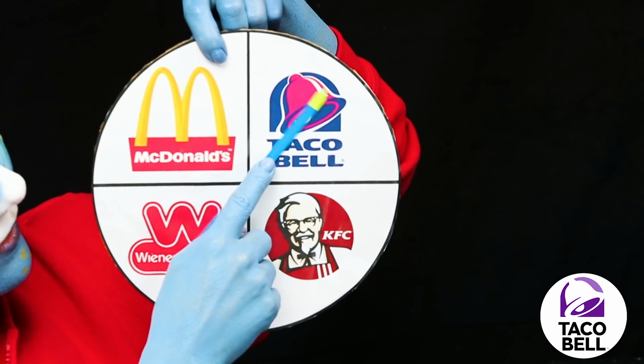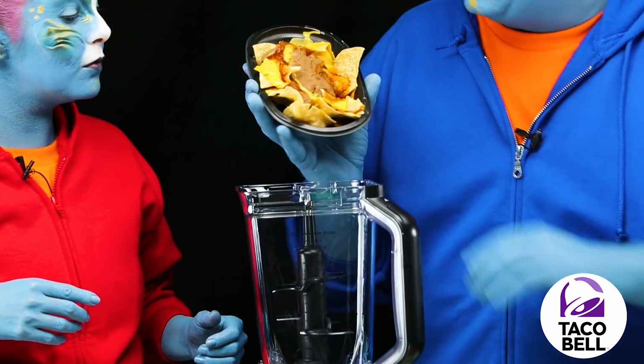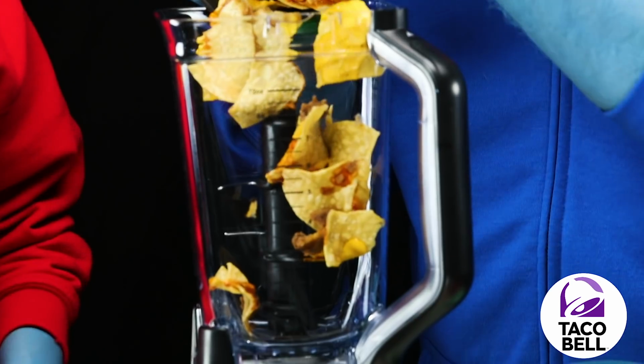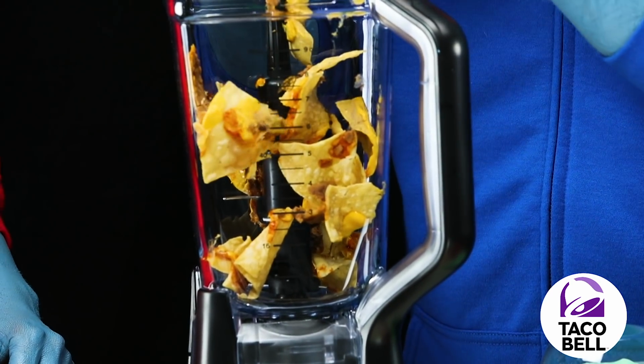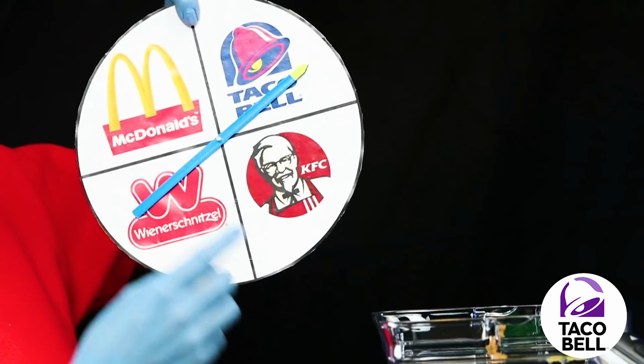Taco Bell. So I think we use this thing called nachos. Ooh. So we're going to put some wonderful nachos in here. Mmm, that looks delicious. The nachos have been sitting out a little while, so they're a little bit sticky. Then again, okay. To pick another ingredient.